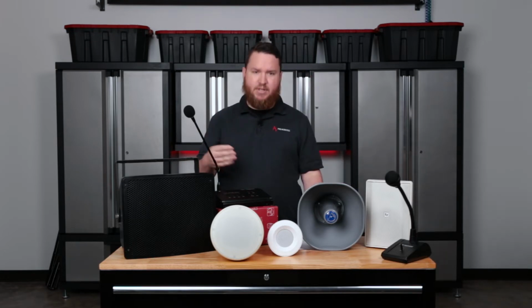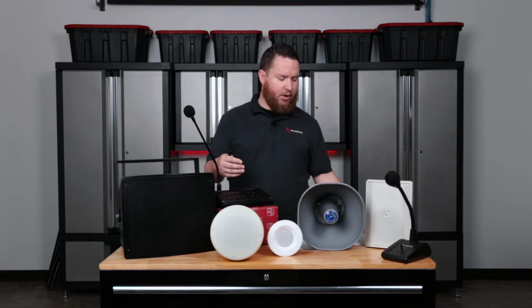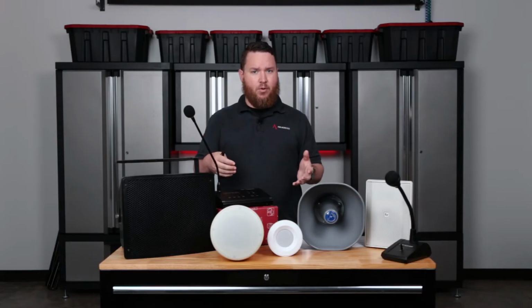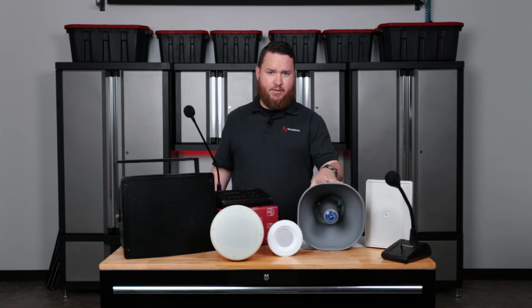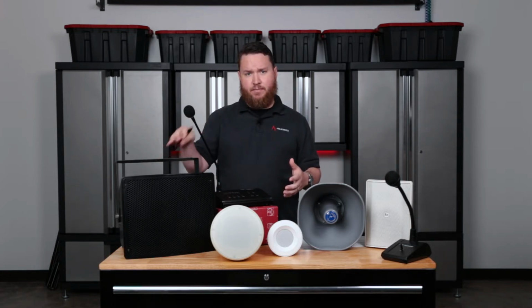Also, towards the end of COVID, a lot of manufacturing facilities started adding music as a way to perk people up while they're working. So we need to know, do we need music out there? Is musicality important? That basically helps to inform, do we need more of just a basic paging system, or do we need to look at something a little bit more musical in order to cover our space?